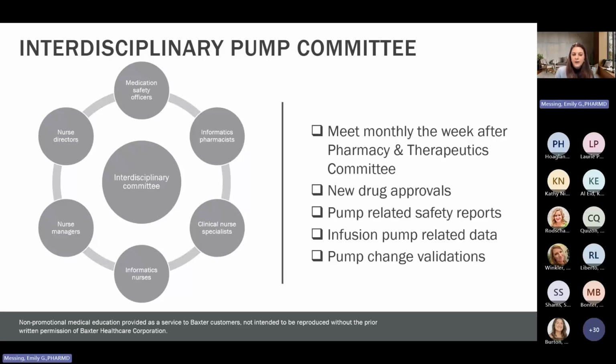This is a committee that also reviews our infusion pump related data. So we'll review our compliance data, and any significant alert data that we want to review. Already having this interdisciplinary committee in place allows us to review that data and, again, recommend any practice changes to the pump libraries that we want to.